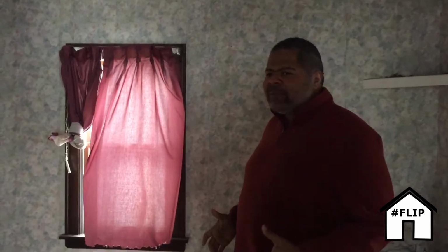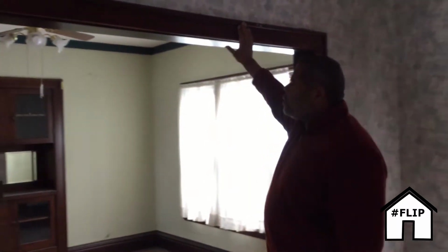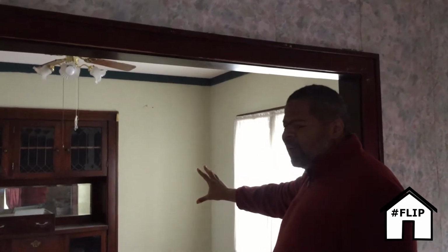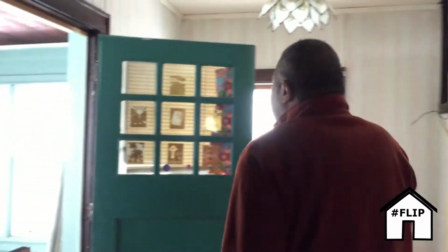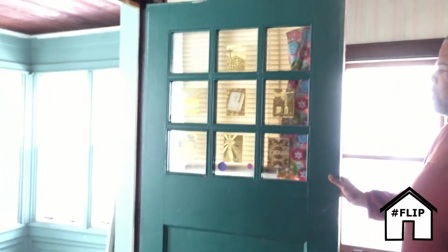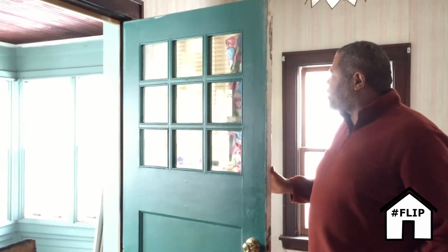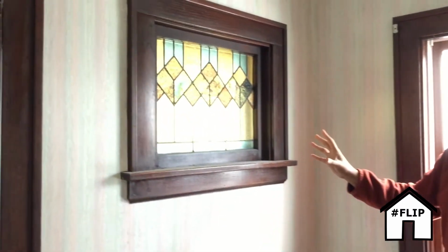One of the best parts of my job is coming in and getting really lucky when you see added value. The woodwork in this house is really amazing. This adds about $10,000 to $15,000 extra to the property, especially when you have a buffet like that. It really gets me going. Here you have oversized doors. This is really good craftsmanship. This was done back in probably the 1920s, 1930s. And then also here, you can see stained glass windows, which also add additional value.